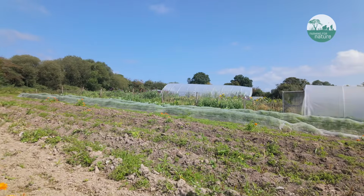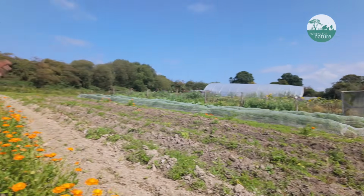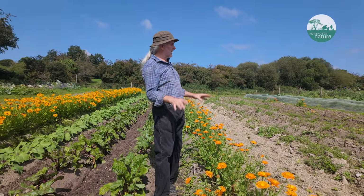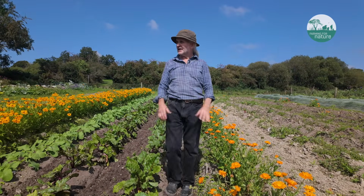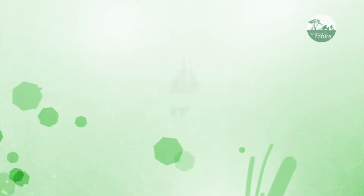So your home garden should look like this at this time of the year. There should be lots of colour. And I aim to have flowers flowering for most of the year in this garden. And when I think of home production, this is what I think of. I think of abundance, I think of colour, I think of flowers.